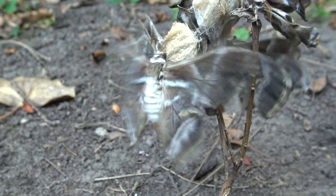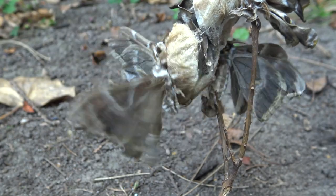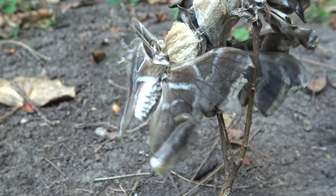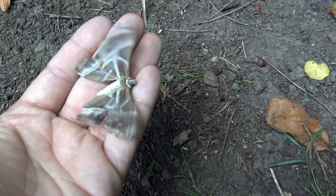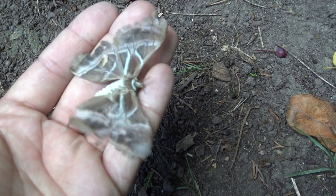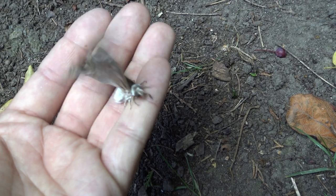The constant flapping of these bloodline C, Samia ricini-mini individuals shortened their lifespan. They would flap until they were exhausted and sometimes then just die. I'm not exactly sure if this behavior is caused by a genetic defect or if they were just trying to fly but their wings were too small. How sad and how curious.